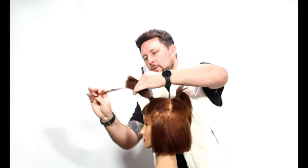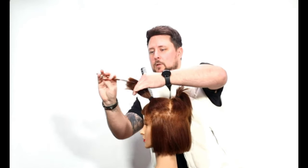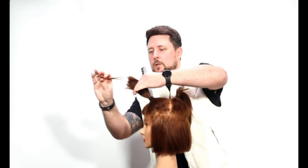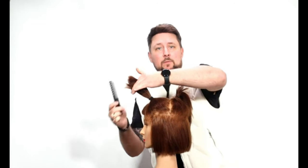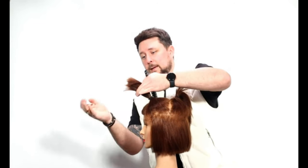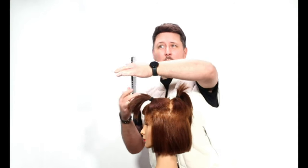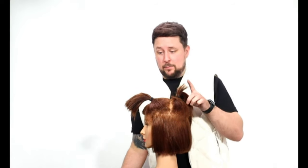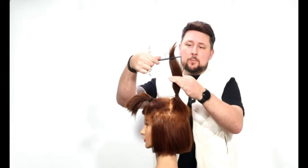45 degrees. Now I'm going to really deep point cut it just to add loads and loads and loads of softness into this haircut. I think bobs are going to be big for 2024, and a way to add a lot of texture and a hybrid from the biggest hair trend last year and the year before, the wolf cut, is to add it to a bob. So why not? Now I'm going to look for those.